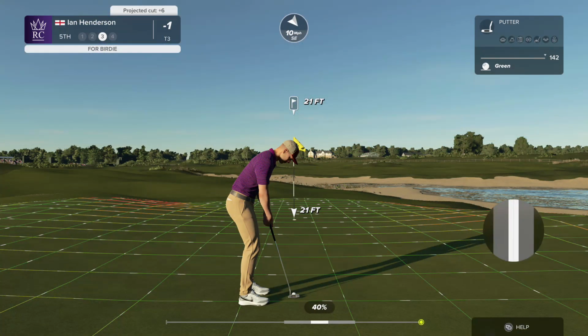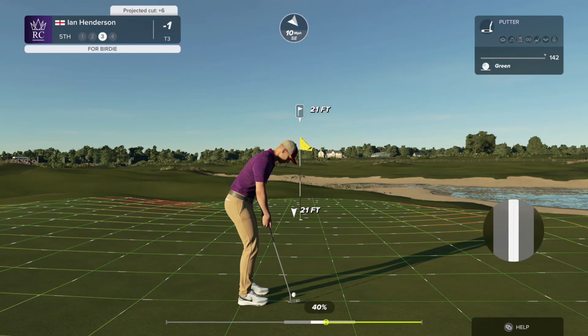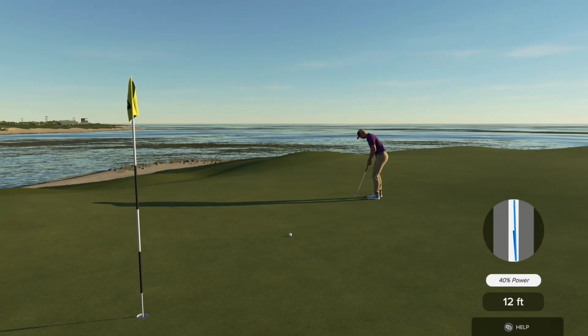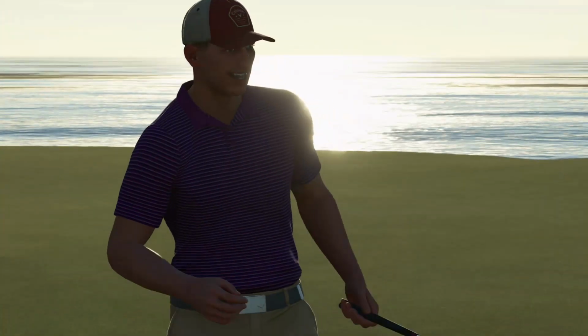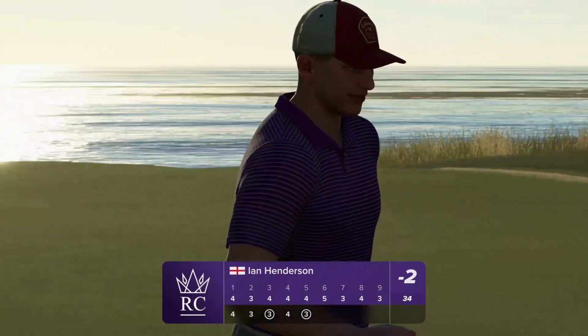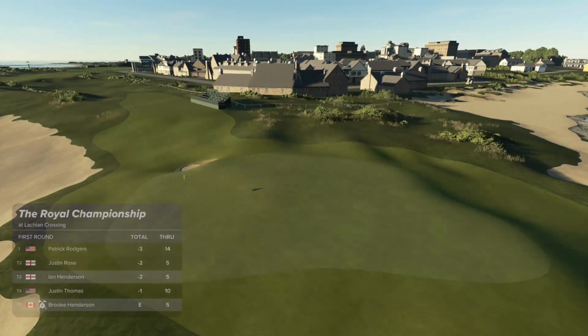And this putt to move into second spot on the leaderboard, or at least a share of it. It's tracking. That's a long-range bomb, and with it, puts extra strain on the person chasing behind them. The leader now has a one-stroke advantage.